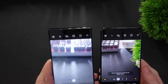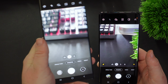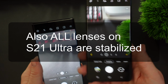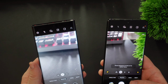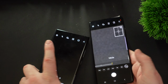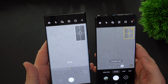Both of these have pretty good cameras. The big difference, at least in my eyes, is that 4K 60 is not stabilized on the Note 20 Ultra, but on the S21 Ultra, it is stabilized. So if you want stabilized 4K 60 video, you're going to want to go with the S21 Ultra. Also, the S21 Ultra can do up to 100x zoom, so if you want to zoom into the moon or something like that, you can. The Note line only does 50x, but it's no slouch. You're not going to see a lot of difference at 50x.